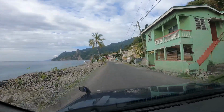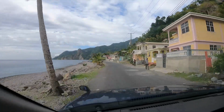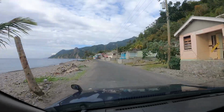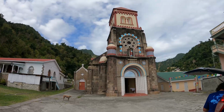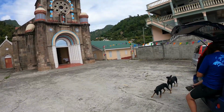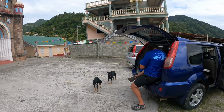Today we headed down south of the island to the town of Sophia in search of a hot spring somewhere along the waterfront. We drove until we stumbled across the Bubble Beach Spa hidden behind the town church. Rob wanted to get some drone shots with the assistance of the local pups.